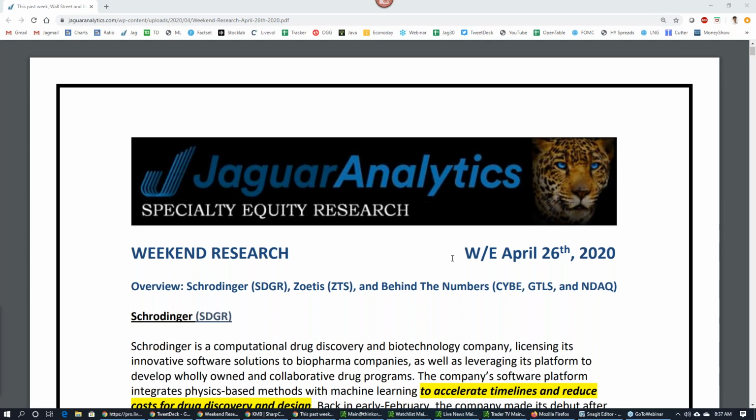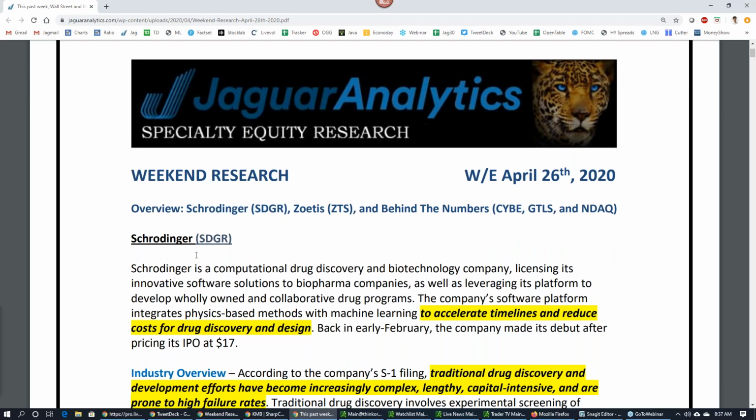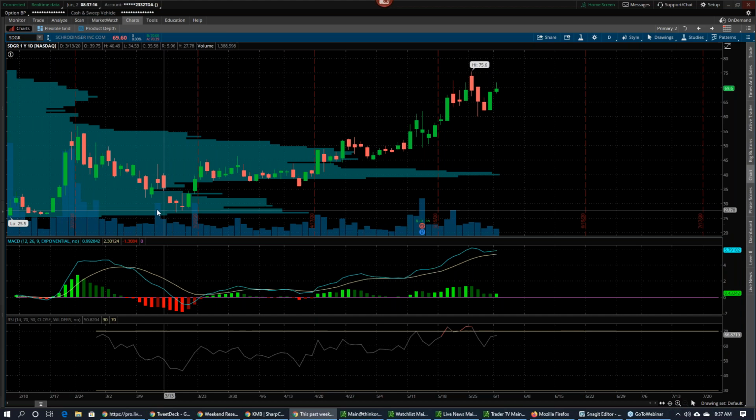So for those who do not know, from April 26, where Jay presented this bullish case on Schrodinger, I think it's worth taking a look again if you have not. Great stuff. Anything else? Nope, that's it.